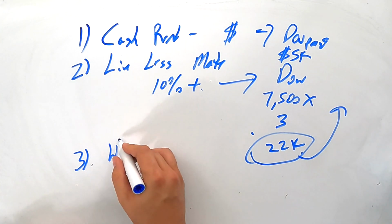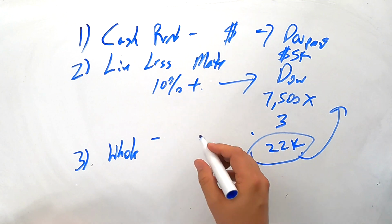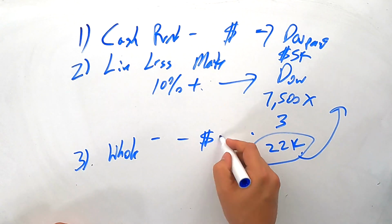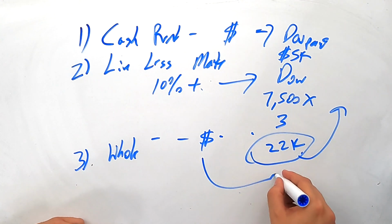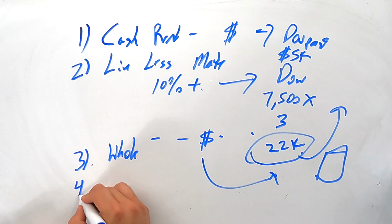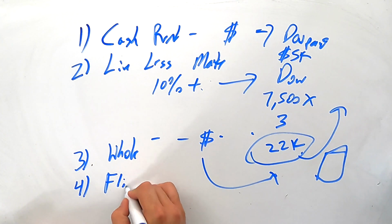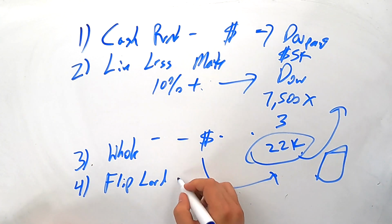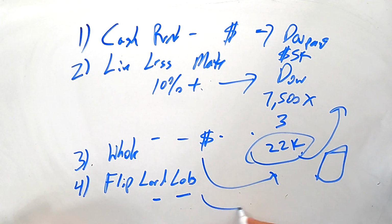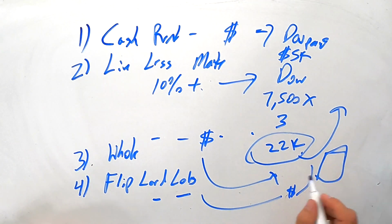The next thing you can do is you can wholesale properties. You put a property under contract, you sell that contract to somebody else, and you collect a fee. So that's a way that you could get some extra money so you could go buy that other rental property. Another thing that you could do is you could flip land. You could flip lots, basically. You buy it for a discount, you sell it, you make some extra money.